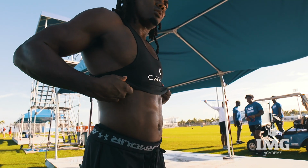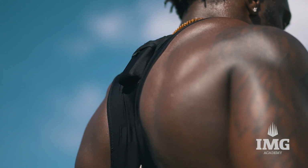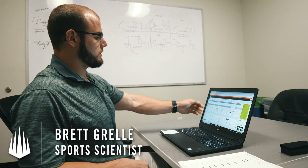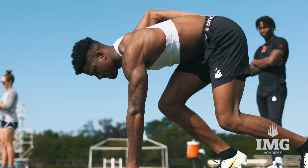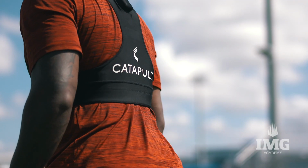We get everything from their training loads themselves, so we use the GPS technology, and with that, everything goes into the Catapult software. So we have one guy that's been here for 6 weeks now. We're actually going to look at his max velocity over the course of the time he's been here. He's actually developing the right way we want it to. He's progressing where we need him to actually perform better at the Combine.